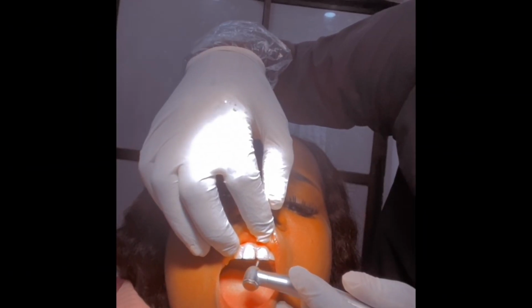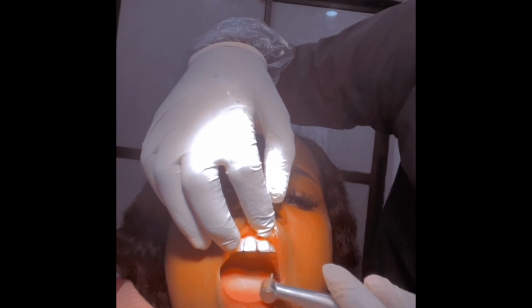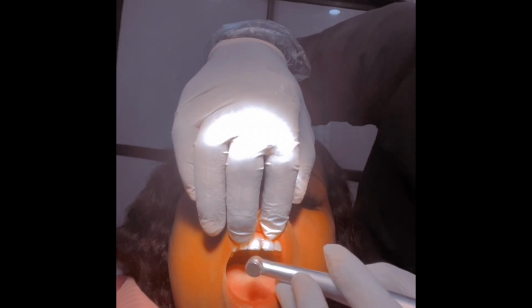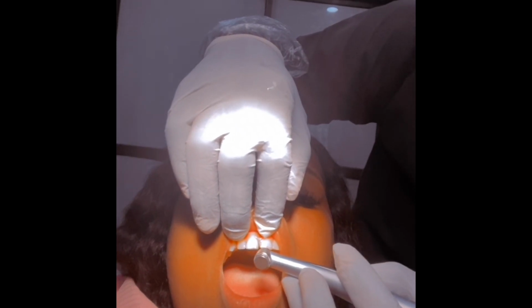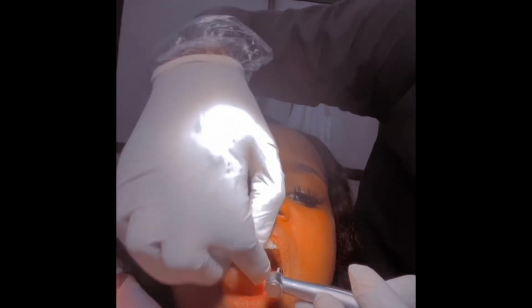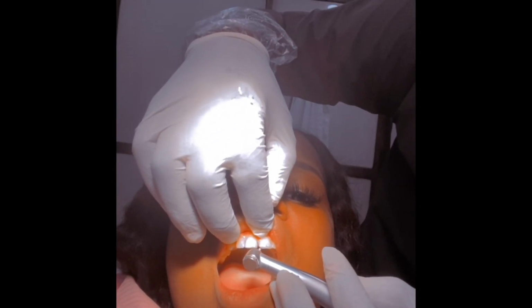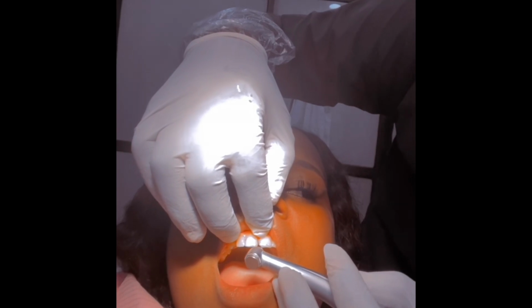Although they're still going to do some filing. He's still going to file it using one very weird tool like that. I didn't really like it because I have very sensitive teeth, and I don't like the sound these things make. So I was really feeling uncomfortable. Although when you want to have braces, the process of the braces is not painful. I even feel more weird when I was doing this than even the braces.